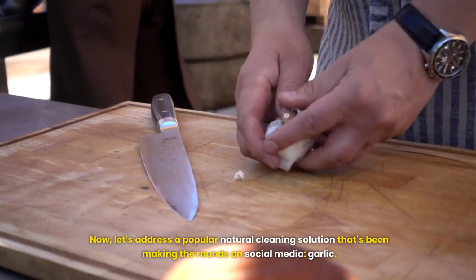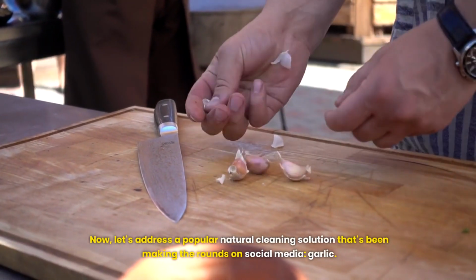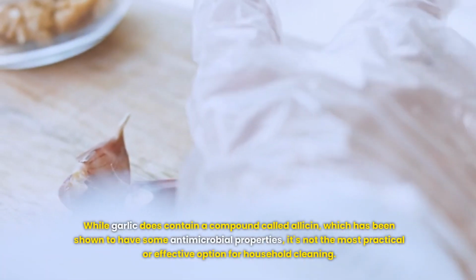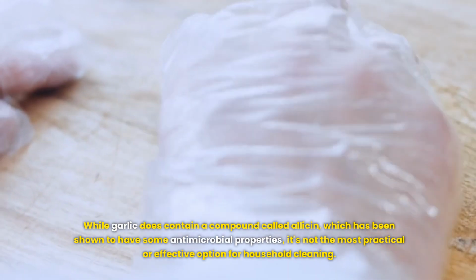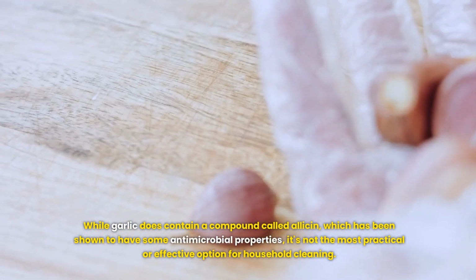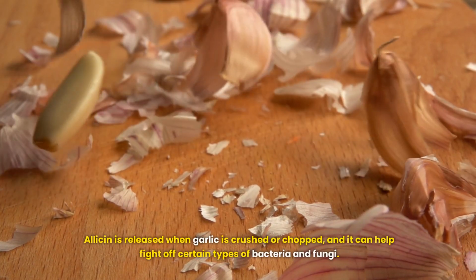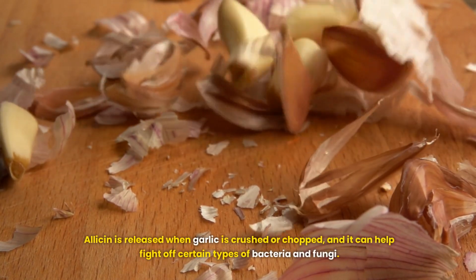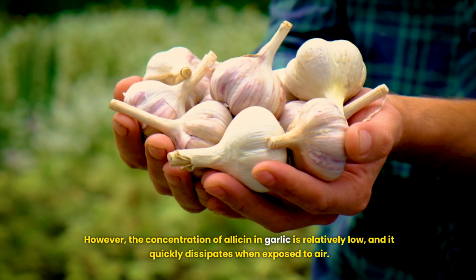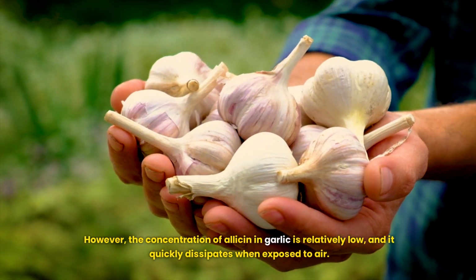Now let's address a popular natural cleaning solution that's been making the rounds on social media: garlic. While garlic does contain a compound called allicin, which has been shown to have some antimicrobial properties, it's not the most practical or effective option for household cleaning. Allicin is released when garlic is crushed or chopped, and it can help fight off certain types of bacteria and fungi. However, the concentration of allicin in garlic is relatively low and it quickly dissipates when exposed to air.